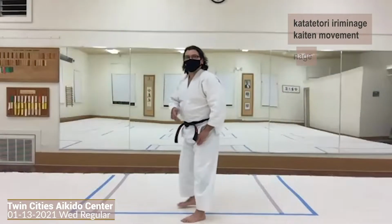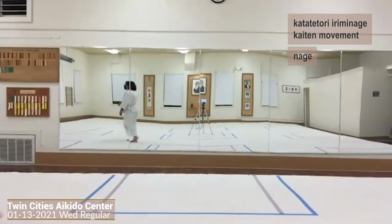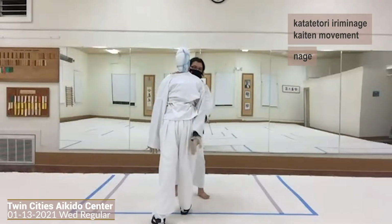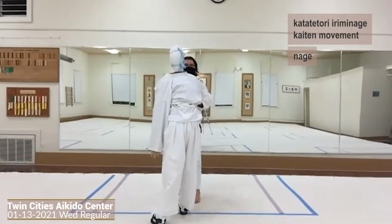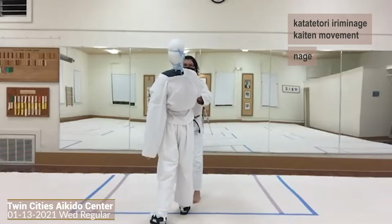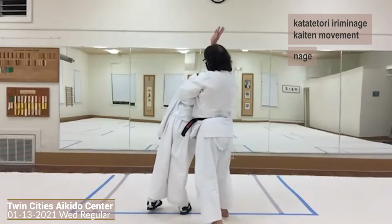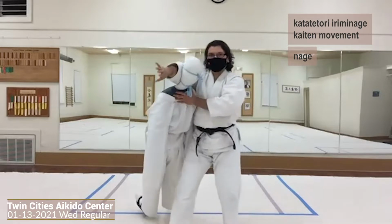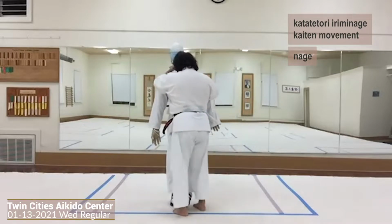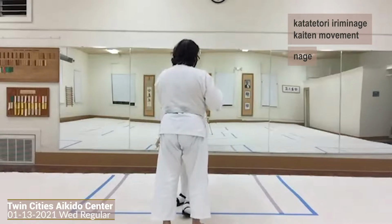So a very quick review on what we did yesterday on our iriminage. We did my COVID approved partners. We did all of these on the idea of katatetori, or one hand grabbing one hand, same side. Now from here, have my partner lean back just a tad. We started with a cut up, kaiten, raise, kaiten back, stepping through the throat. Okay? So, one more time. Partner grabs the katatetori. Go.